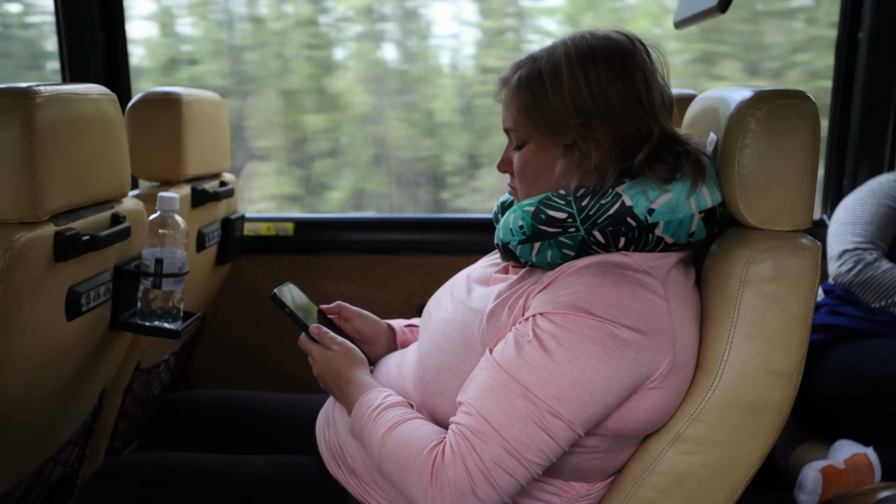We've made it to Whitehorse. So Whitehorse is the capital of the Yukon. Interesting fact, the Yukon is 20% bigger than the state of California, but only has about 45,000 people total in the entire territory. And 25,000 of them live here in Whitehorse, which is the capital. So it's the biggest city. There is a good bit to do here.